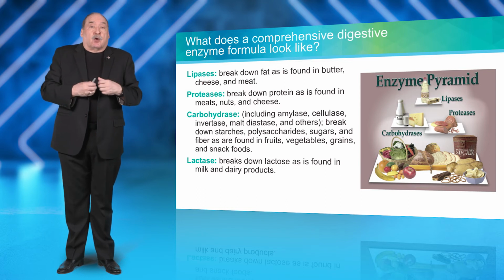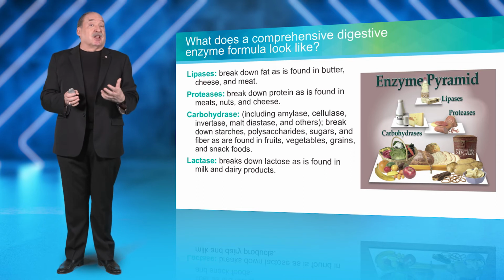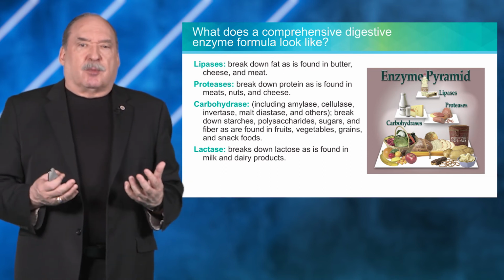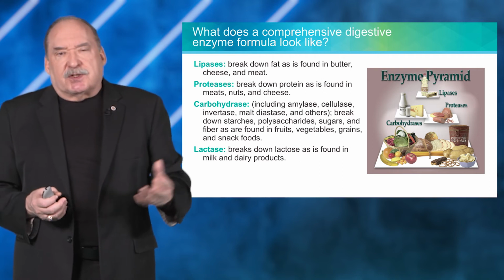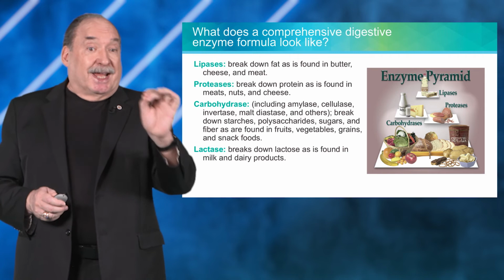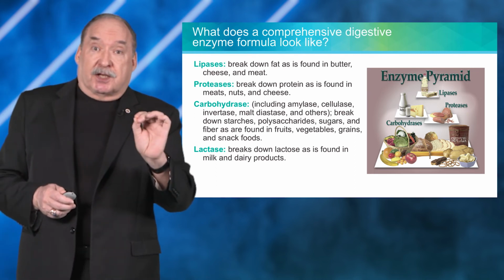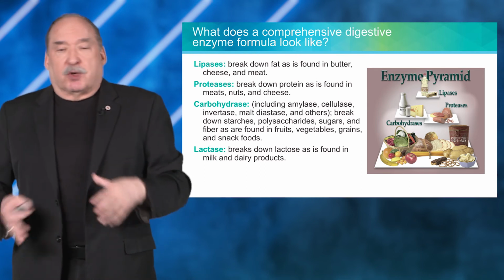Carbohydrase breaks down all manner of carbohydrates, including sugars and things like glycans. Those have to be broken down with carbohydrases. The most common ones you'll typically see are amylase, sometimes invertase, and sometimes cellulase. We'll talk about those in a few moments. Lactase, of course, is the enzyme that breaks down lactose, and if you break down the lactose, you don't have any symptoms. You don't feel uncomfortable, gas, bloating, all that stuff.